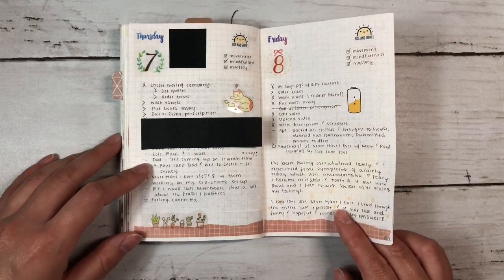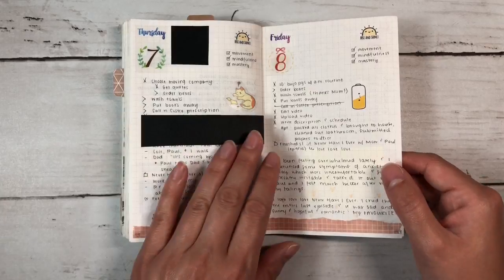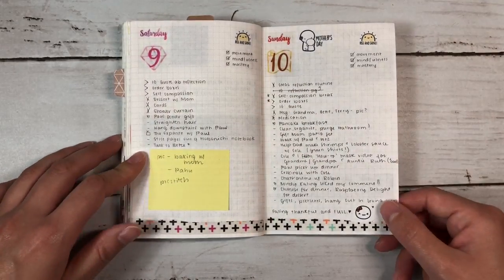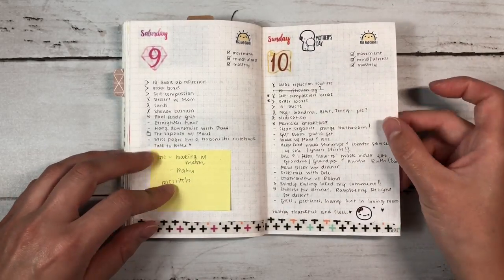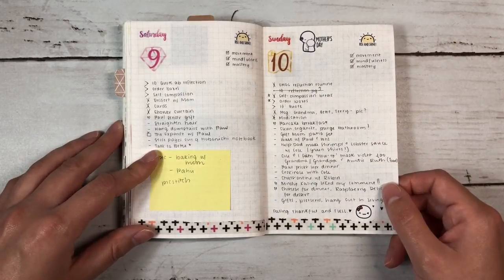Here I finished the Netflix show Never Have I Ever, which I really, really loved. I can't wait for season 2 to come out. Some more notes. This page, see, I didn't journal here, and this page was just full of notes. Here's Mother's Day. That's from TheCoffeeMonsterzCo as well.